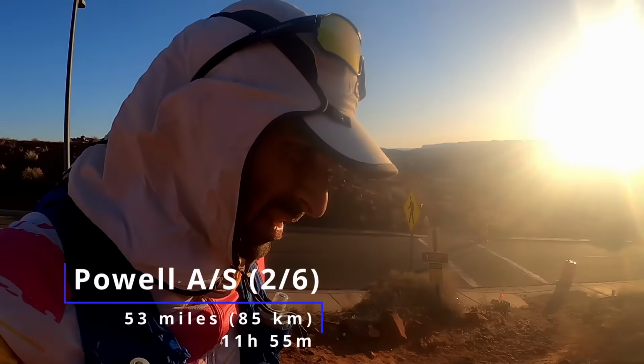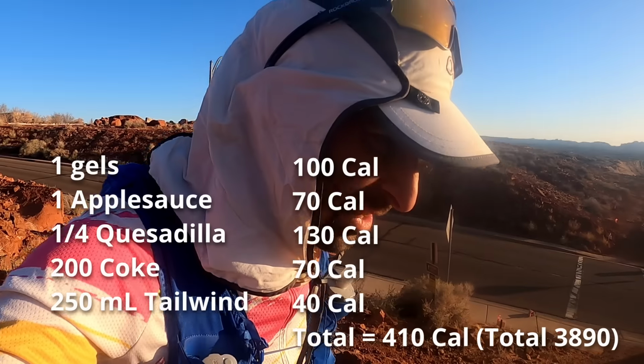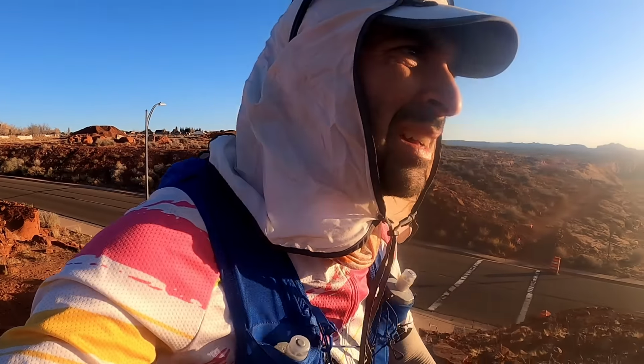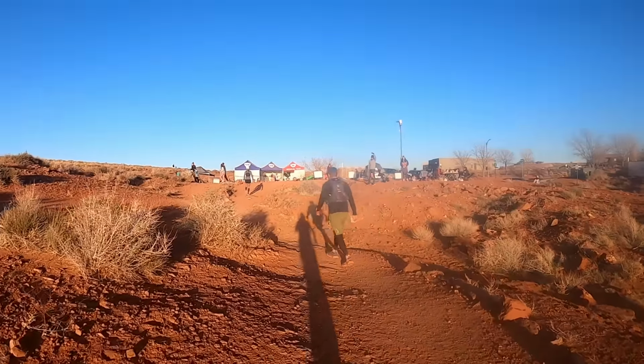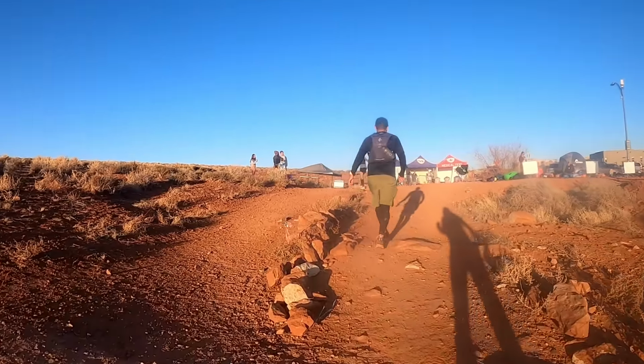All right, we're getting to the aid station. It might be the last one I see during daytime. Hard to say. Really tired though. Yay! Now these loops are not great, but the nice thing is that there's no sand, and I hate sand.